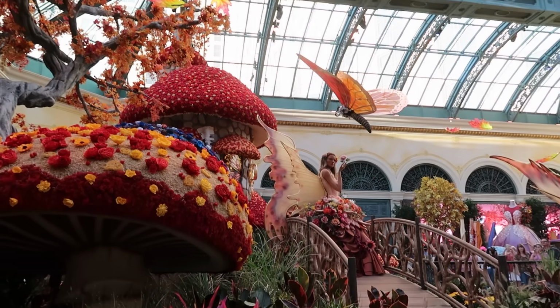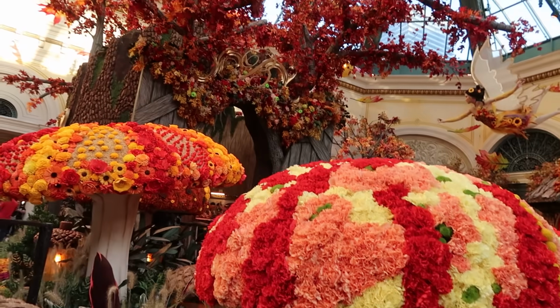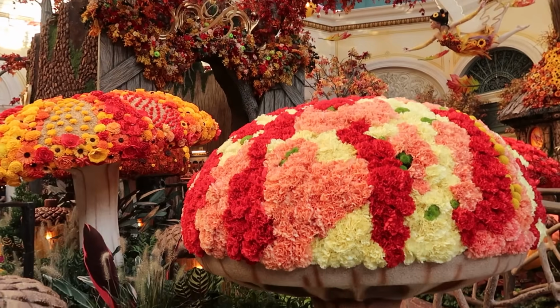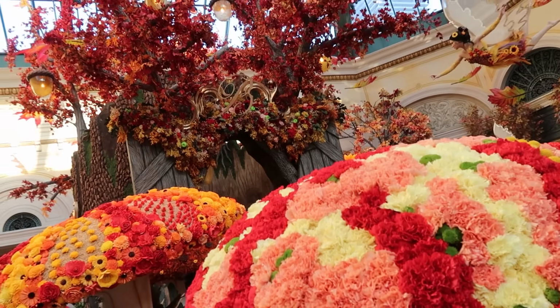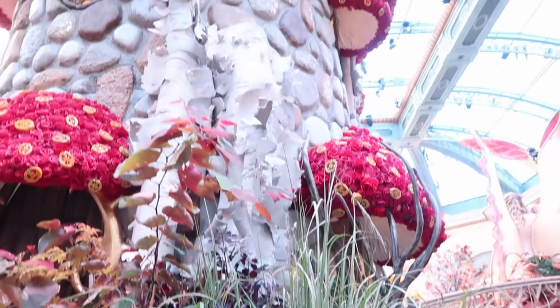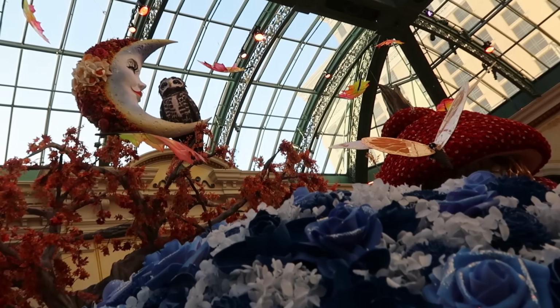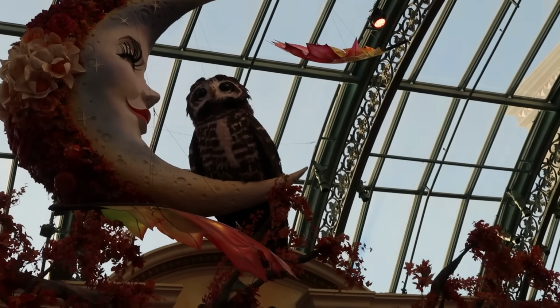This year it feels very whimsical, definitely getting fairy garden vibes. You get the floral scent, but they also have some sort of cinnamon scent piping through. It smells so good in here. The garden is popular year-round and it's an absolutely free attraction, and both tourists and locals love coming down each season. It's a great way to get into the spirit of fall while visiting the city.